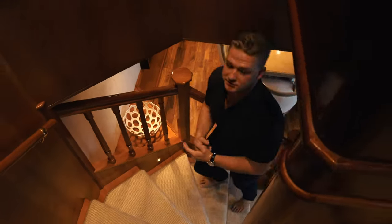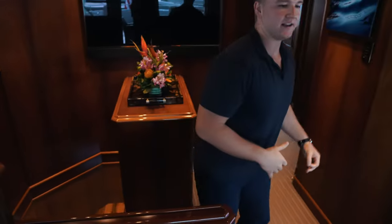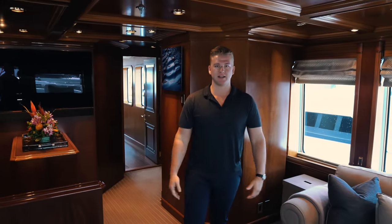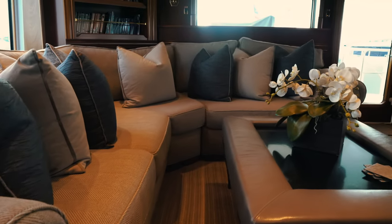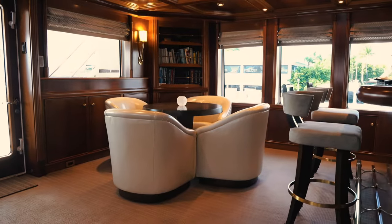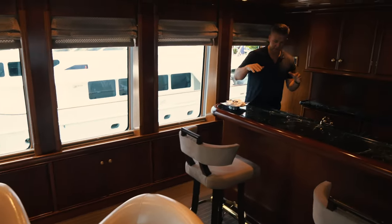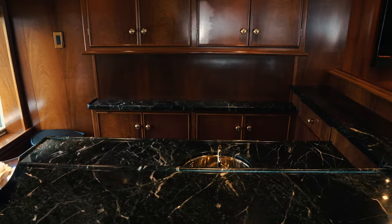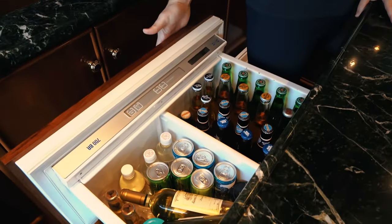So as we move upstairs on this boat, we have the Sky Lounge area, an absolutely incredible space to entertain and to hang out with your friends and family after a long day on the water. You have a beautiful little L-shaped couch here. You have a great little table here as well. This could be used for, you know, poker night, for sitting around, having a cocktail. Really great little space here. And it leads right over to a beautiful, full wet bar. Great drawer refrigerators as well.